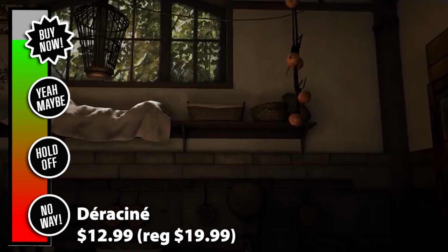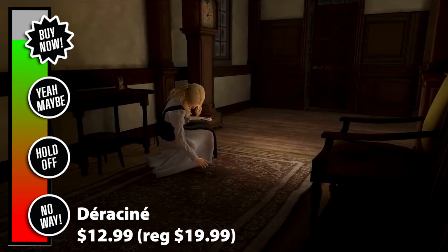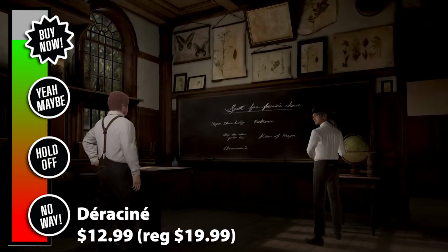$13 for Derosine is a steal, but only if you're the kind of gamer that loves a slow-paced point-and-click adventure. It's teleportation only, and the story takes a few hours to get going, but once it does, there's no turning back.